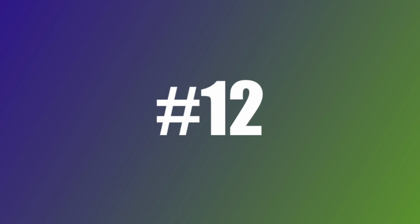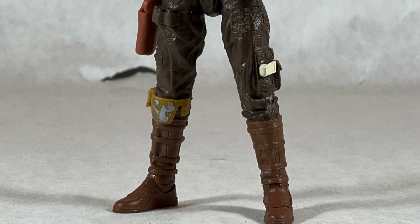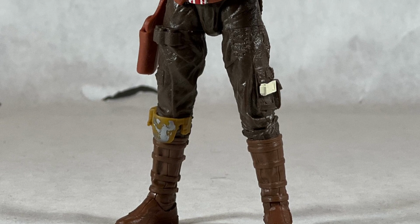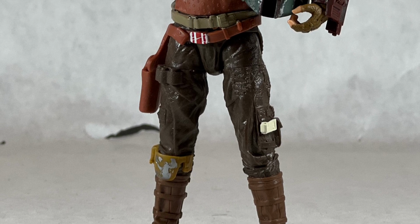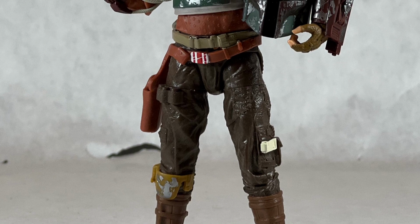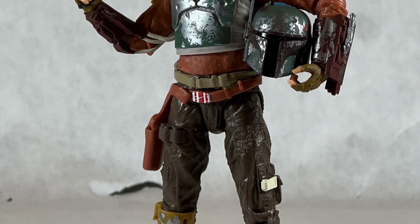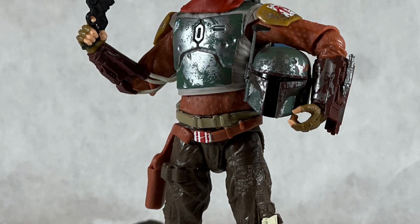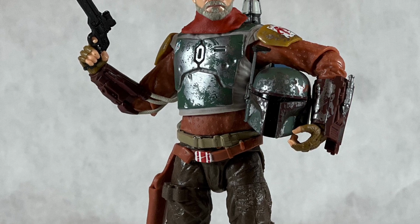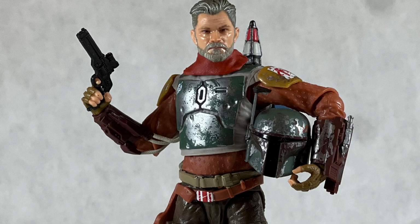Now getting into number 12, we've got the Star Wars The Black Series Mandalorian Cobb Vanth. Again, this guy just barely missed the margin for making it into the top 10, but the main reason is because I'm really pissed off that they gave this guy the deluxe $30 price tag when he really should have been more like the $20 range. Like, I understand he comes with a lot of accessories, but there's not enough here to justify his giant price tag. There are some figures that are worth the price, but we'll get to them later in the list.